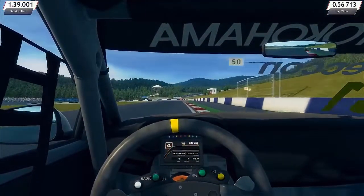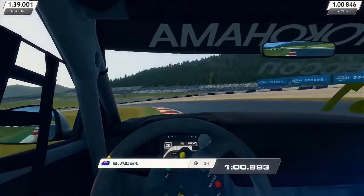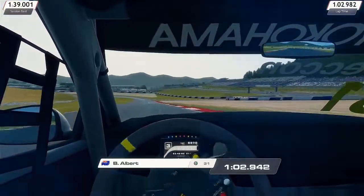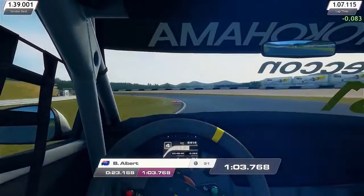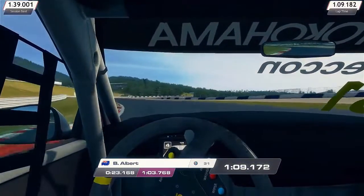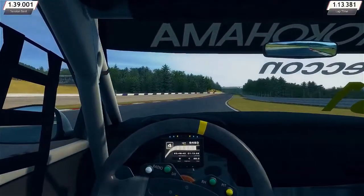Braking at just the 50-meter board, downshift the car to third gear, and you're able to use a lot of the inside of the road here. Get almost onto the AstroTurf and carry the speed out into fourth gear. Set your sector 2 time and tuck it in to turn number 6. You can see the rear of the car getting a little bit loose there. Carry the speed though and make your way to the final 2 corners.